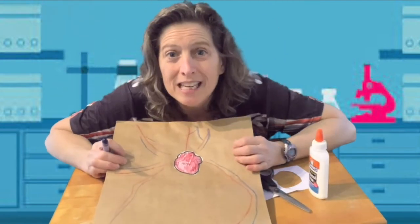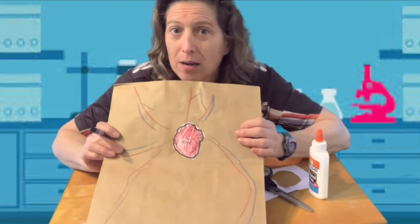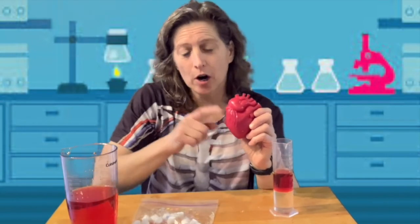And that's all we need for this week's art project. Set that aside to dry. We're going to add more body parts next week. That's all I have this week on your circulatory system, your heart and your blood. Learning about the body is so cool, and science is cool.